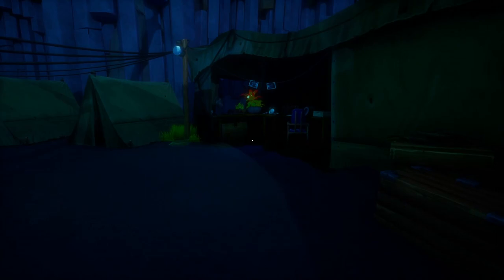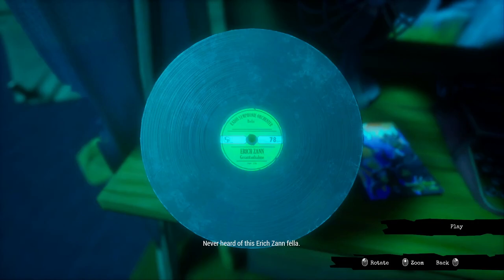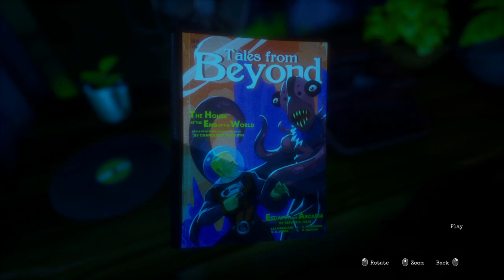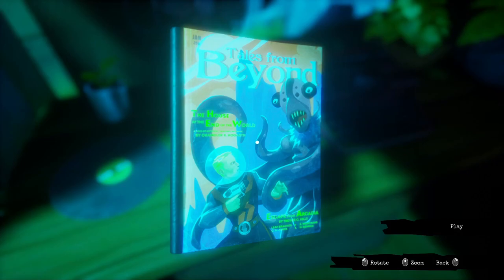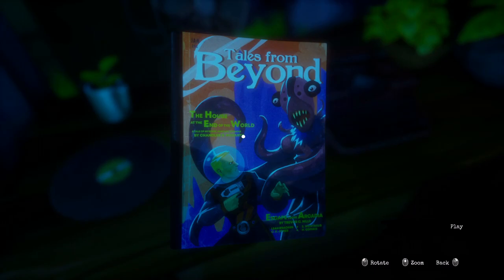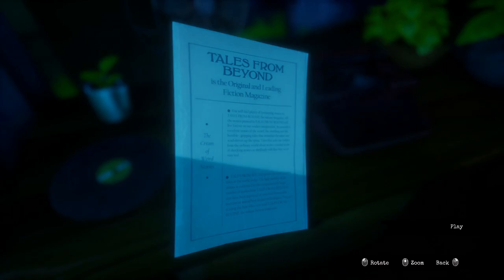It's too dark to see anything inside the tent. Never heard of this Eric Zan fella. You might need a better publicist. Magazine. I love Chandra Hogarth stories. What? Oh, Chandler R. Hogarth. Okay. I thought you said like Chala Hogarth or something like that. It's like, wait, did you just name some kind of Lovecraft monster or make one up? Because then I have questions. Because this is like when you have a zombie outbreak in a setting where zombies were already part of fiction. So you're like, what?